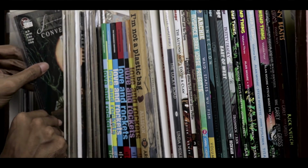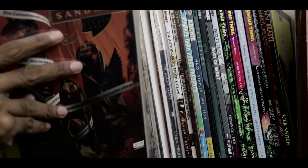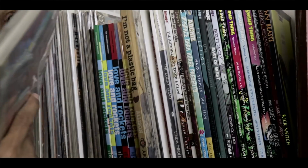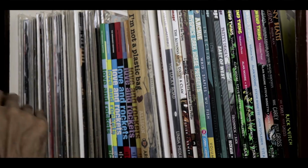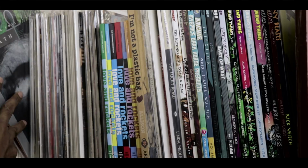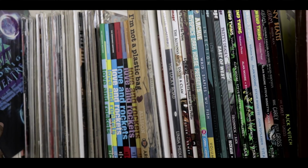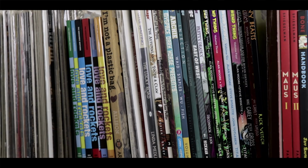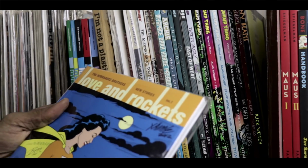Even if you wanted to read an arc, I often have 4 or 3 issues bagged together so that I can draw out an entire arc and read it in singles without having to open too many bags and manage too many boards. Right at the end over here, we also have some Death issues, the mini-series, and Sandman Midnight Theatre.